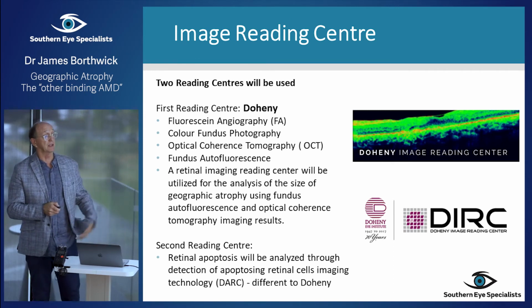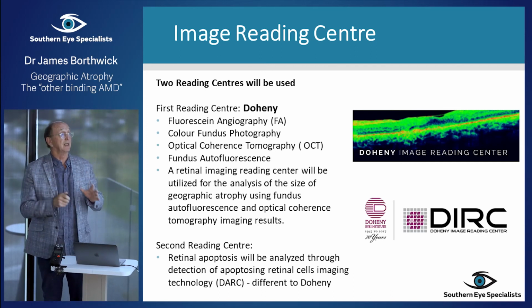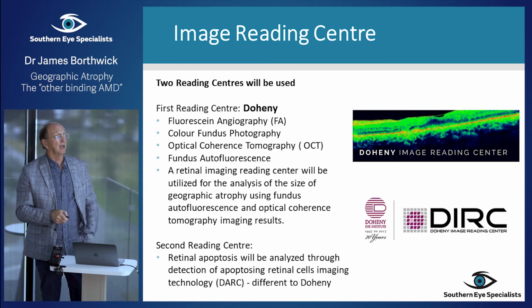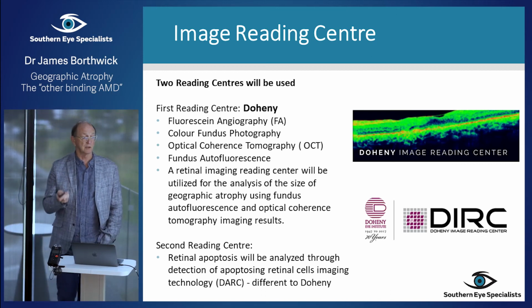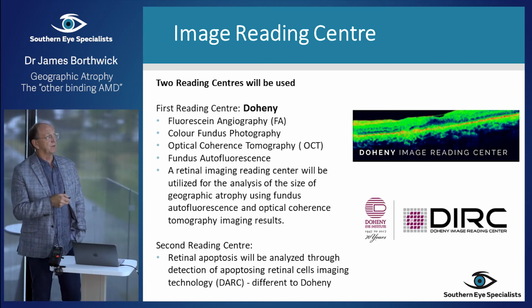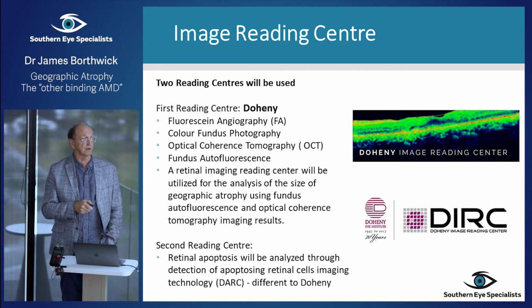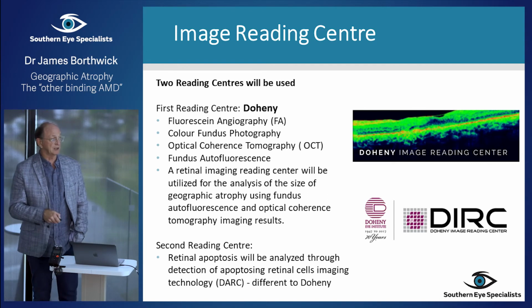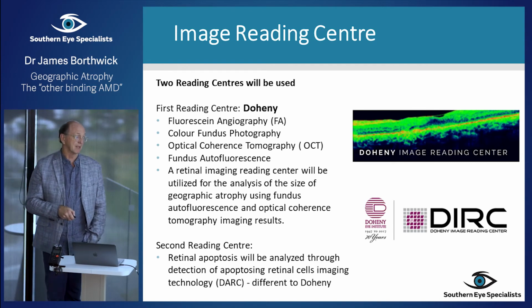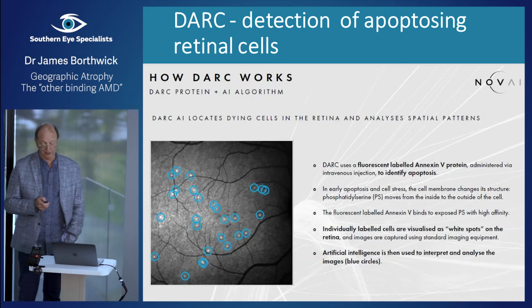And with those, there's a reading, there's two parts of that, again, assessing the progression of the disease. There's a reading centre at the Doheny Eye Institute, which is in Los Angeles, and they will be looking at the OCTs and the fundus autofluorescence. But there's a second reading centre which is using this apoptosing retinal cell imaging called DARC. And this again is really fascinating.